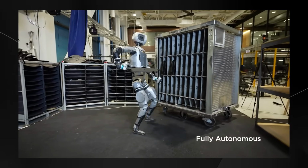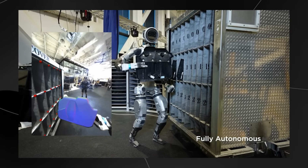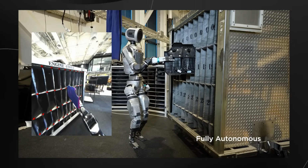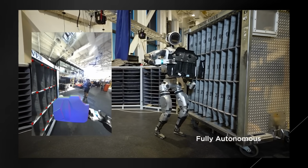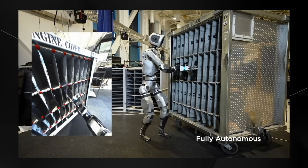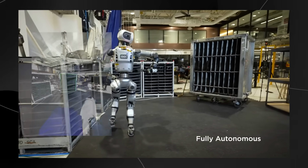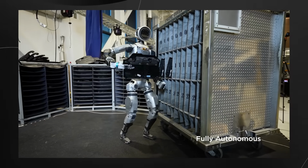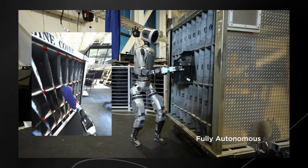Now, Atlas actually uses a machine learning vision model to detect and localize the environment fixtures and individual bins, which is what we can see on screen where we see these red dots. And this model has been trained on a large data set of images to recognize and understand the different components of the environment visually. The machine learning model gives Atlas the ability to differentiate between different objects such as bins, containers, or other environmental elements.